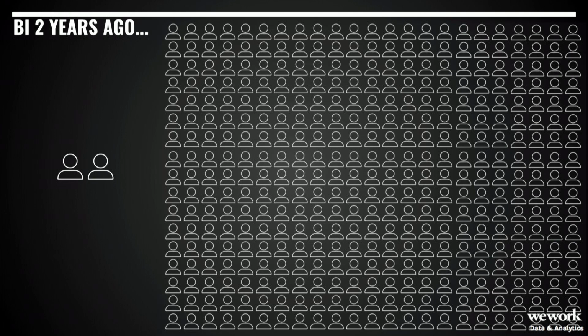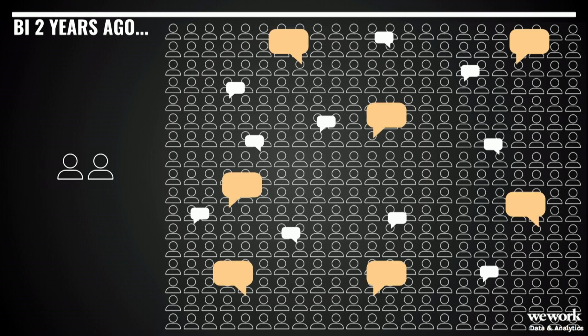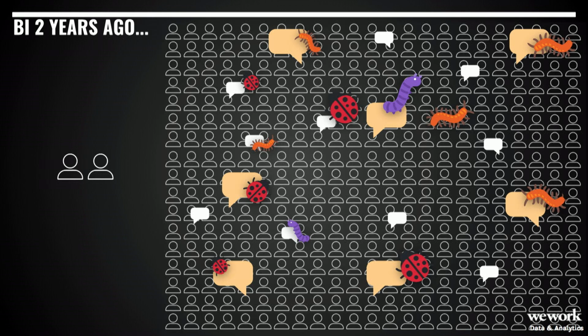I want to start by setting the stage for what BI looked like 2 years ago. So we had 2 developers, myself and Brian. We had around 1,000 active users of Looker. Every day we received up to 10 requests for new accounts. And that itself is a huge drain on our time, especially when we had such a lack of capacity. We received even more feature requests and a lot of bug reports, none of which we were able to satisfactorily take care of.